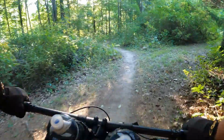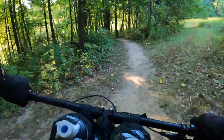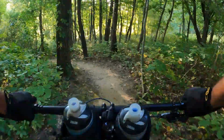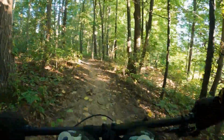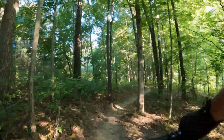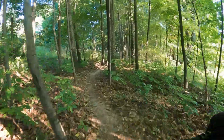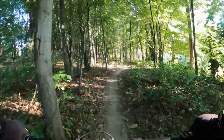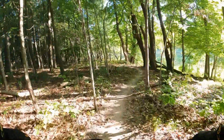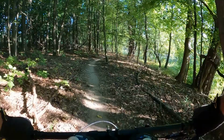So this trail is one direction, and it changes depending on the day you're here. Today we're following the blue arrows. So this is the way for the blue arrows. I think the other day it goes with the red arrows. Today we're doing blue.